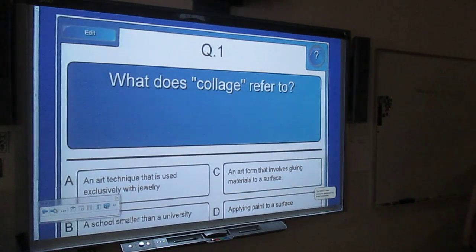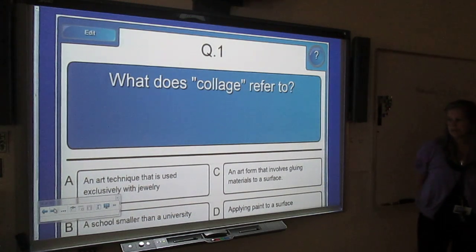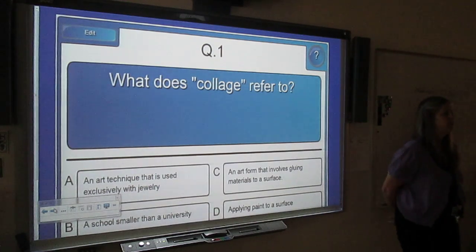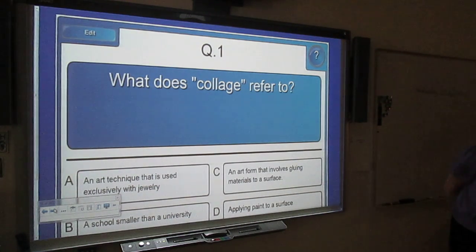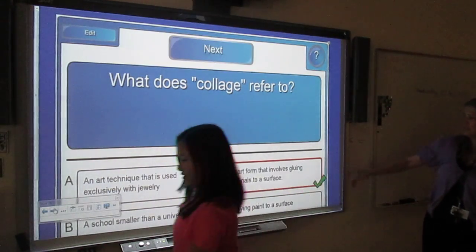Okay, little quiz here. What does collage refer to? Is it an art technique that's used exclusively with jewelry? A school smaller than a university? An art form that involves gluing materials to a surface? Applying paint to a surface? What do you think? Come on up and check and see. All you do is you hit it. You have to hit it pretty hard, right in the middle. Yeah. There we go. Yes, you are right.